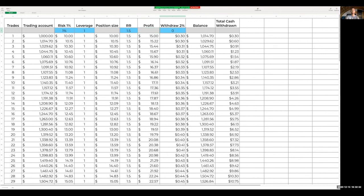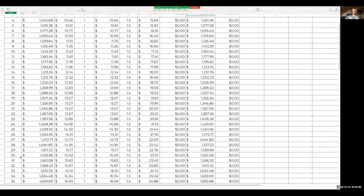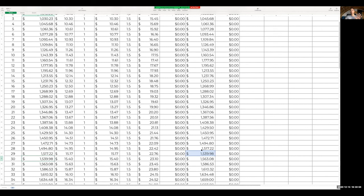I'll put this at 0 for now, because this is just something I do. So say you did a trade, risk $10, and you made $15. Your balance would be this amount, right? And then so on and so forth. So you can see after, let's go to, I don't know, 30 trades. At 30 trades, your trading account would now be worth $1,500, and your position sizes would be $15, and so on and so forth.